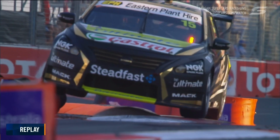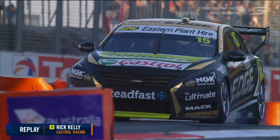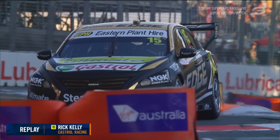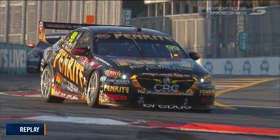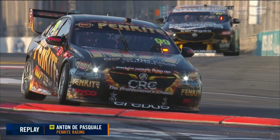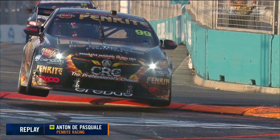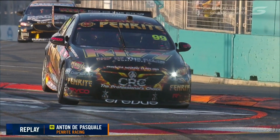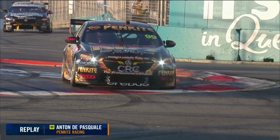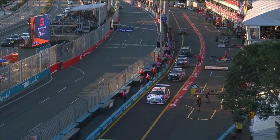Check this out. So another very aggressive hit across the tyre bundle on the apex of 8. So that thing was well airborne. New livery this weekend, Castrol Edge on Rick's car number 15. And this is Anton De Pasquale's brand new car. And he's aborted this one, so he's had to give it away here and actually turn it into a motocross bike rather than try and get around the corner. So there's a point sometimes where you just need to sacrifice and go, you know what, I'm not going to be able to achieve that. So that's probably a pretty good decision.